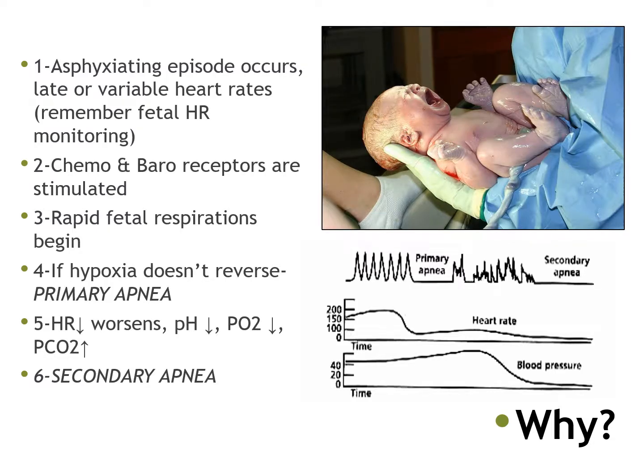Okay, we have reviewed that normal asphyxia is part of the birthing process, but what happens when there is an abnormal asphyxiating episode? That's what we're going to look at here. So in this situation, an abnormal or severe asphyxiating episode occurs. It could be that the umbilical cord is compressed. It could be that you just notice late or variable heart rates in the fetal heart rate monitoring. But either way, you recognize that asphyxiation is occurring to the fetus.